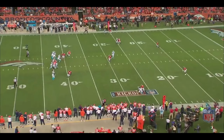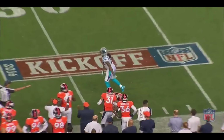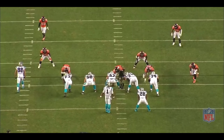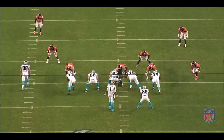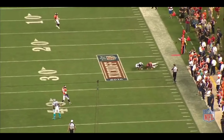And here you're going to kind of see Talib get some revenge on Kelvin Benjamin as Talib just continues to get better and better each year. One of the rangiest, best cornerbacks in all of football. Just an exceptional talent.